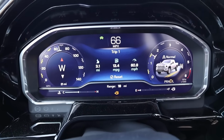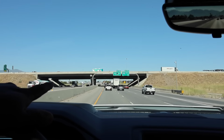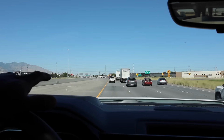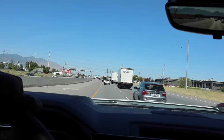So here are the RPMs at 65 miles an hour. We're just at 1600 RPMs, 1550 if you want to be exact. And you guys can see we're right at 14 MPG. I'm just kind of cruising right now. Now, I have to do the 0 to 60 at some point, so I will show you guys the midpoint of where we are. But once I do the 0 to 60, which is going to be later in the video, you will pretty much see just where this truck gets affected the most. Because when you do wide open acceleration with this engine, it does kill the fuel economy for sure.